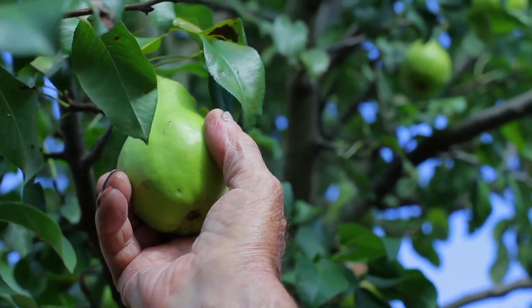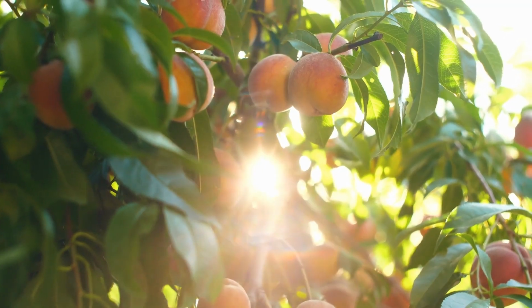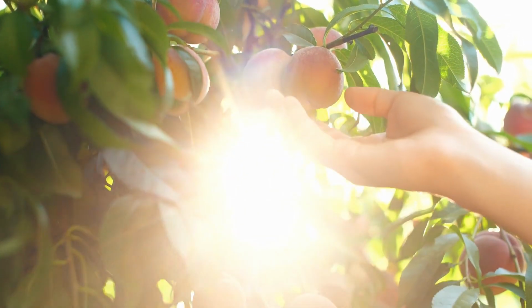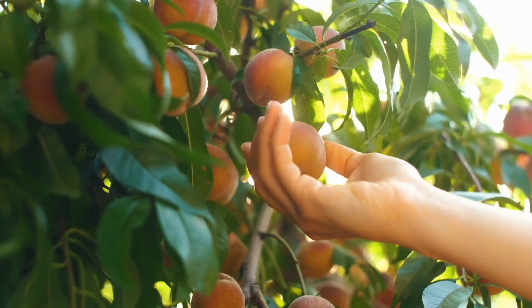Either way, most of the time, you're going to need to buy at least one of each type of fruit tree in order to successfully produce a harvest. You'll need to consider each tree's pollination requirements. You might want to think about disease resistant varieties and lots of other factors. So, if you want to grow lots of different types of fruit, well, then you'll need lots of different types of fruit trees. And then you're going to need to find a space for them all in your garden.